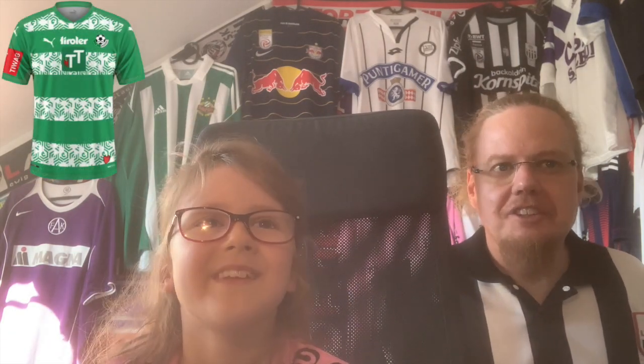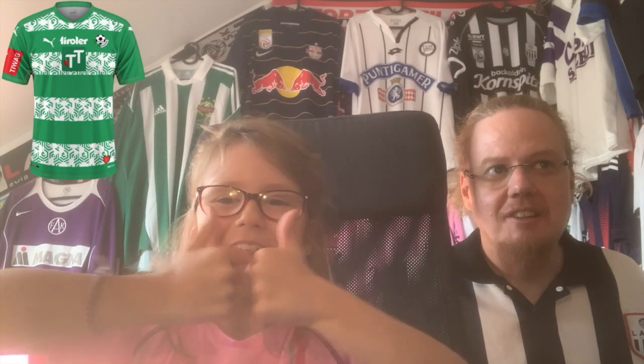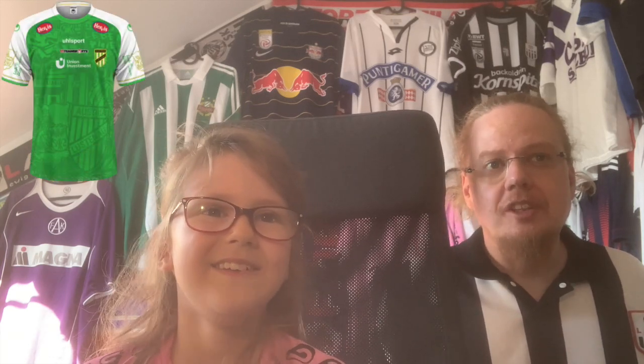And here's the away shirt. I also like that. You like that? Yes, 10 out of 10. Which one do you like better, the white one or the green one? The white one. Okay. The next one that we have is Lustenau, the home shirt.